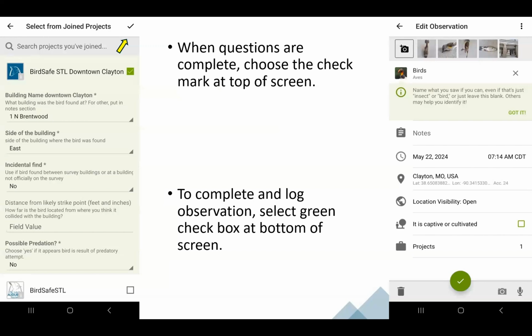Okay. When all the questions are complete, you're going to choose the check mark at the top of the screen here. If you've forgotten any of the fields that are required in the project, the app will stop you and won't let you go to the next screen. So that's a good fail-safe to be sure that you've got all of the questions answered.